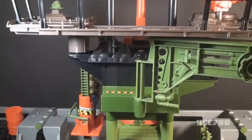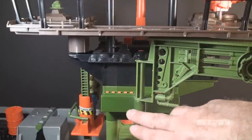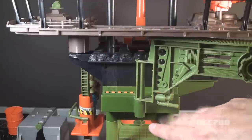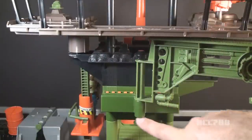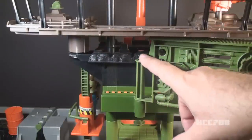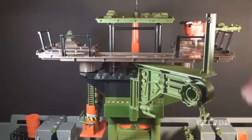The next level is where the magic happens. This green section here has the controls for the electronic light and sound features. It also has this crane that sort of clamps in between the green section and the black section above it. Before we look at the electronic light and sounds, let's look at this crane, because it's here.